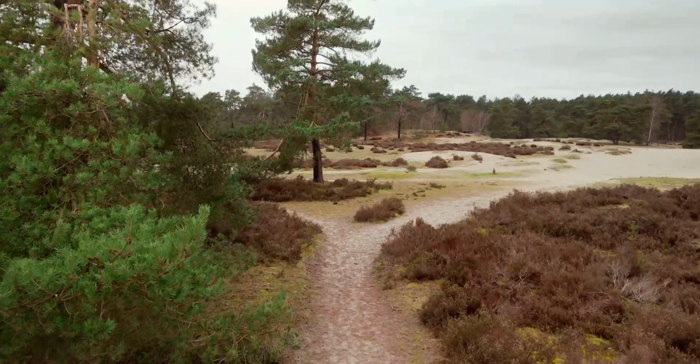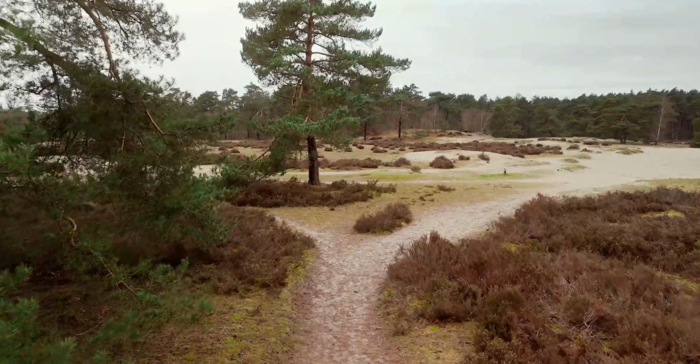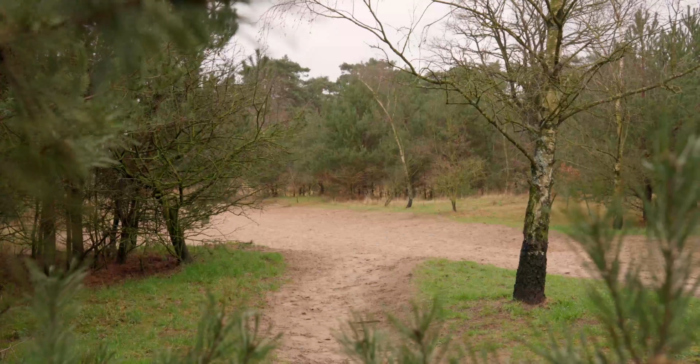To many people living around Utrecht, however, it is a great place for walking your dog or just getting away from the busy day-to-day of the city nearby.